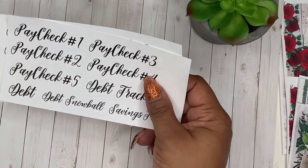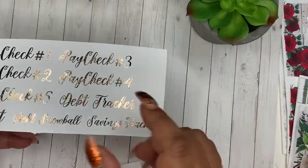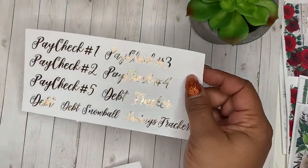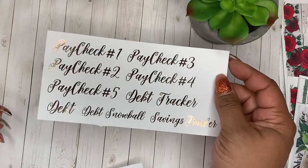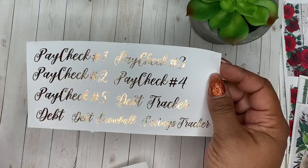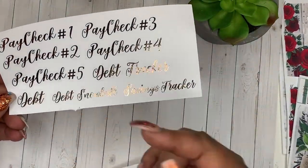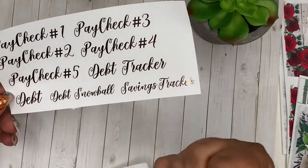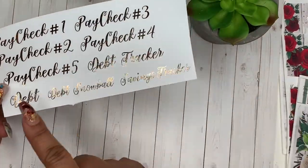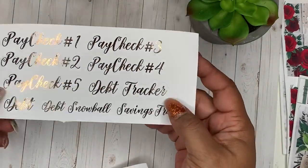And I have one more thing. And then we have your extra script that'll be added on. And these are like paycheck number 1. I don't receive a paycheck. That's why I've never had them in my shop. But there are people who need paycheck 1, paycheck 2, paycheck 3, paycheck 4, even a paycheck 5, debt tracker, debt snowball, and savings tracker. Me, I need debt. I want debt snowball, debt tracker, and savings tracker, so I added those.